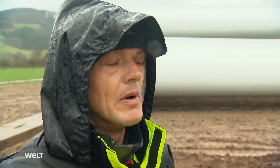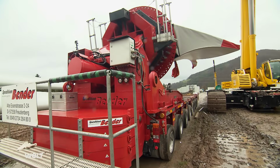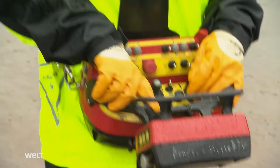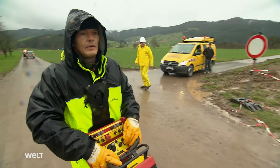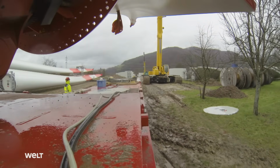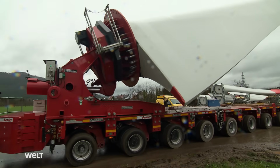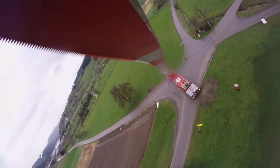If it starts to snow further up, we'll have to stop. With snow in the road and an 18% gradient, then we can't continue due to safety reasons. There's no more traction. The 500 horsepower self-propelled transporter starts to move. With his remote control, Randolph Peters can not only steer and accelerate, he can also turn the rotor blade up by 60 degrees and rotate it around its own axis.